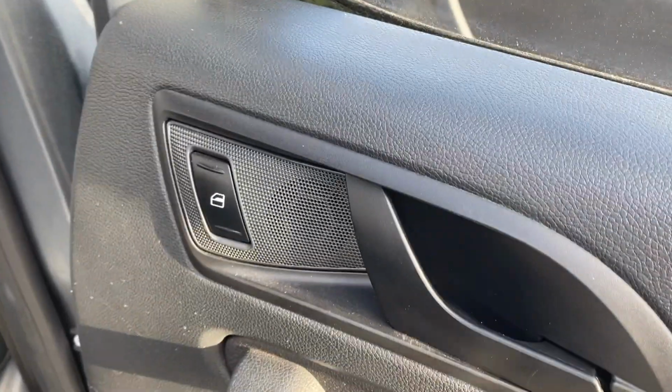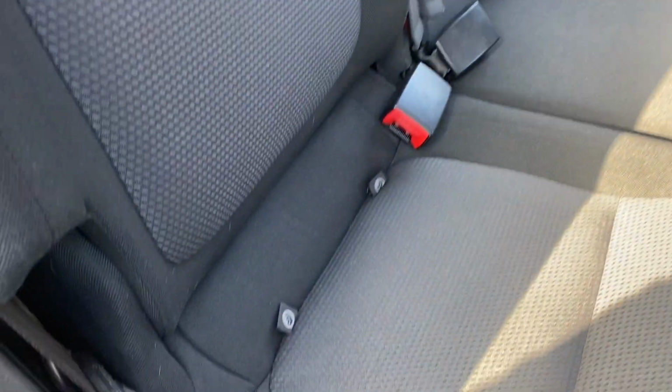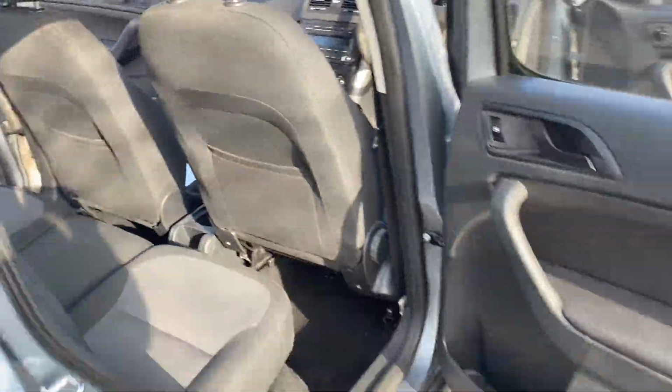Coming into the back, you've got electric windows for your rear passengers. Three individual seats with ISOFIXes on your two outside seats. Three seatbelt points and two headrests. Plenty of room. Like I said, seats are nice and clean and tidy again.